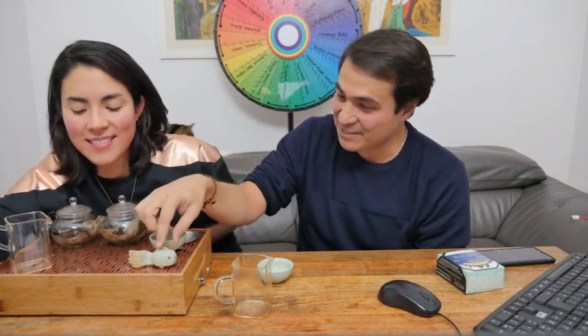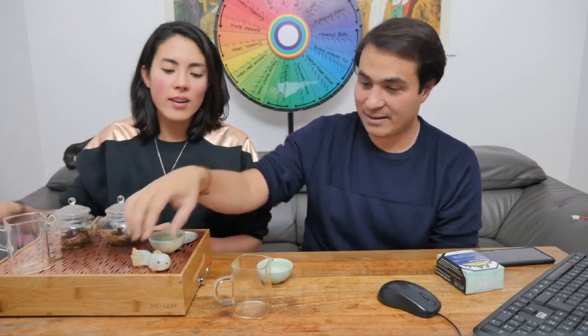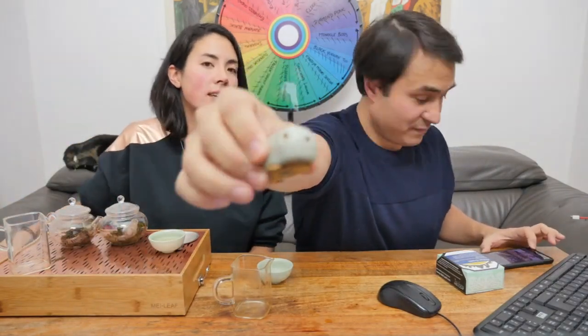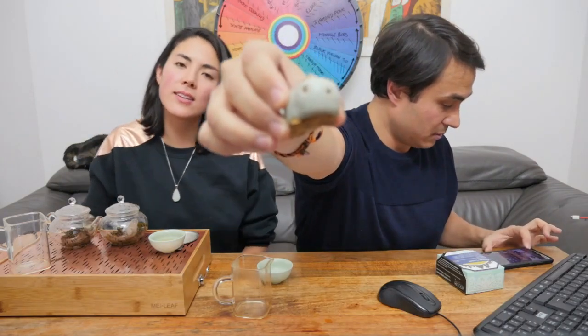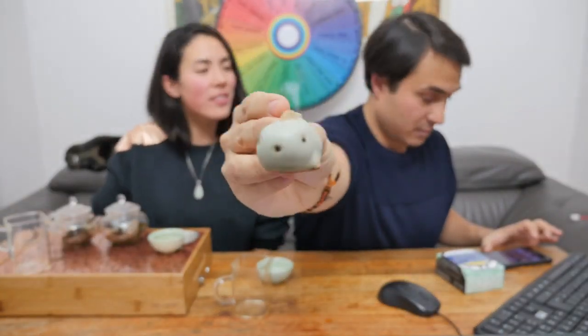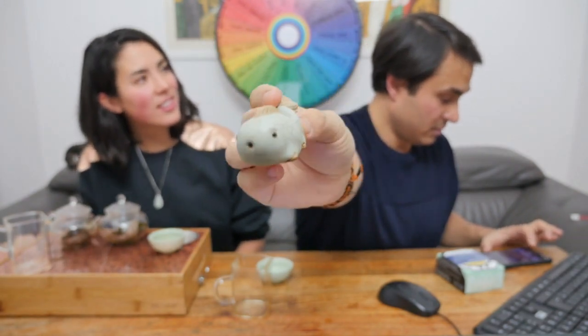Any questions out there? What is the name of this tea pet? Do we have a name for this tea pet? I'll show you the tea pet. You know what? This is embarrassing. We don't have a name. I did think about it, but I'm quite picky with my names. Okay, you guys, you've got to name it. Name the tea pet.